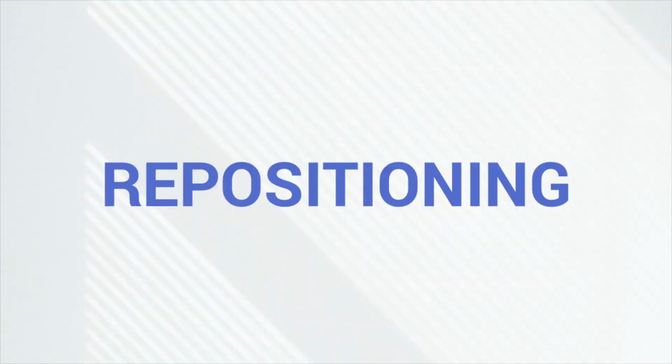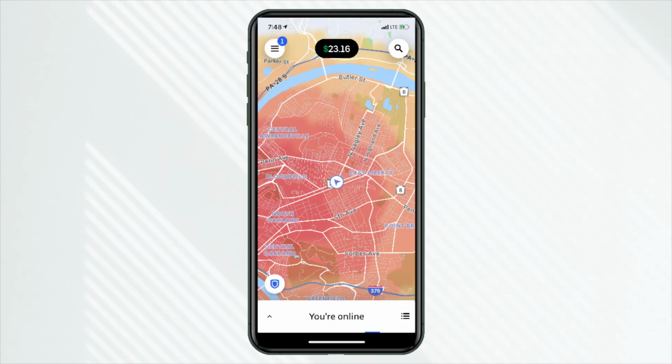So number 5, this is similar to chasing surge. This is what I'm going to call chasing repositioning. Repositioning in general, well, here's what I mean. So let's say there's no surge. Basically, as a default, Uber Eats is going to show you a heat map. Other apps like Postmates do this. They show you a heat map. Different areas of the marketplace are basically heating up with more orders.